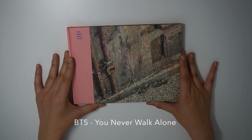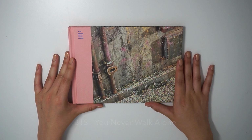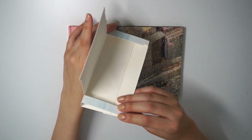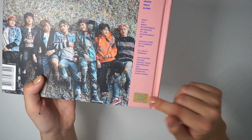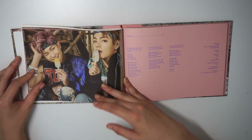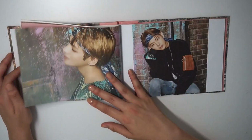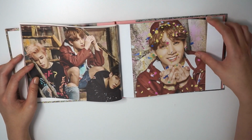So this is the second BTS album that I have, which is the right version of You Never Walk Alone. This was the Wings repackaged album, and it came out in 2017. As you can see, this album came with this cute little stand of BTS sitting on a bench in front of the ocean. And I don't know, this album and this era just had really, really nice photos. It was much softer than their other eras, but obviously, I enjoyed these photos thoroughly.